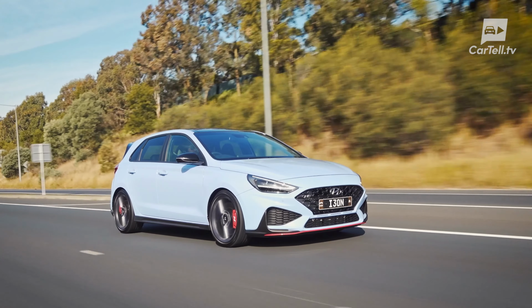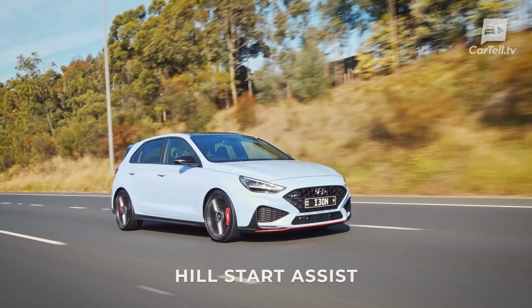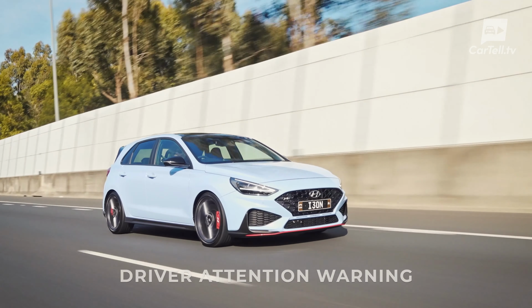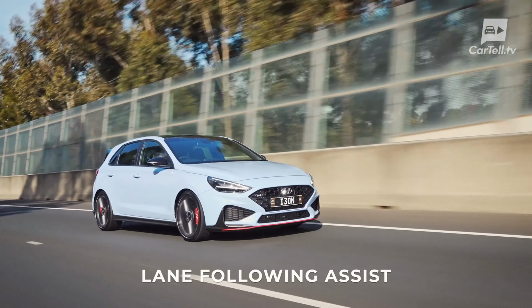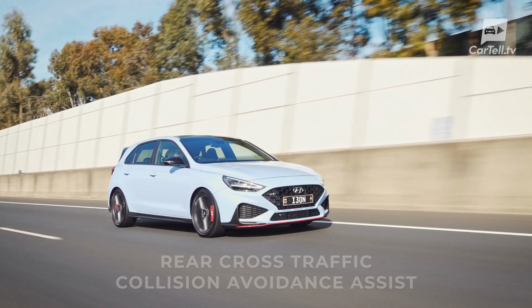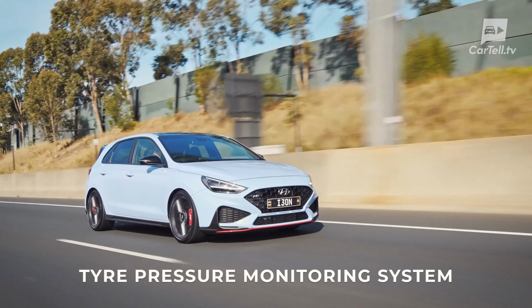When it comes to safety, we get anti-lock braking system, EBD, hill start assist, traction control, vehicle stability management, blind spot collision avoidance assist, driver attention warning, forward collision avoidance assist, high beam assist, lane following assist, lane keep assist, leading vehicle departure alert, rear cross traffic collision avoidance assist, safe exit warning, emergency stop signal, and tyre pressure monitoring system.